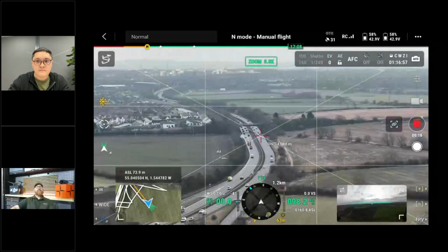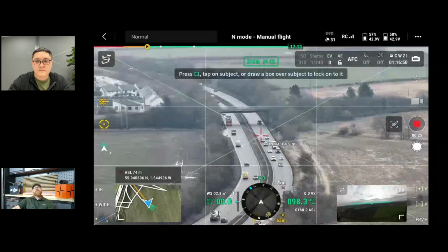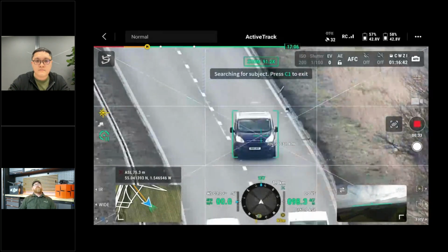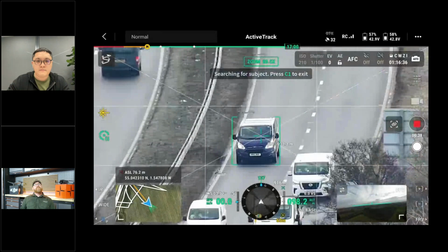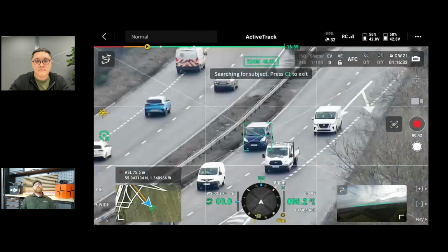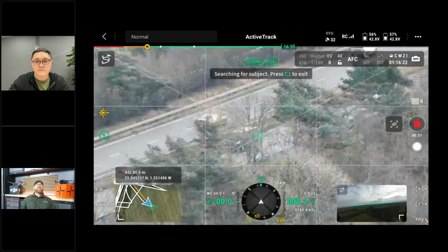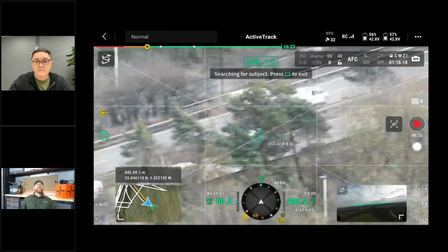So you see there. Now let's switch on active track and find a vehicle to follow. Let's go for that one at the back there. Target identified, selected, and we let the payload work its magic. You can adjust zoom whilst we do this. Tracking it throughout the trees. Reacquiring the second the obstructions pass. And continuing.